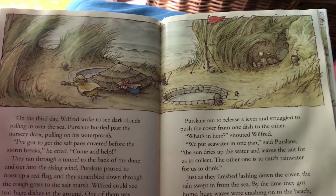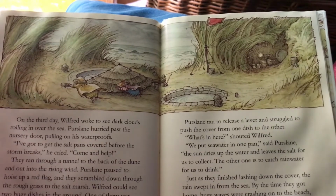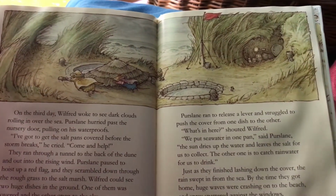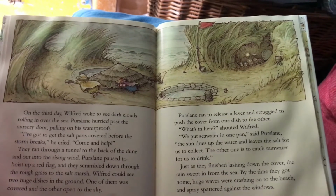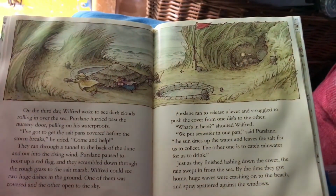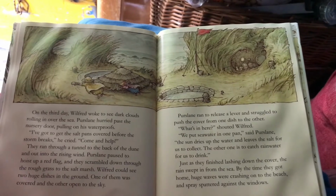"We put seawater in one pan," said Purslane. "The sun dries up the water and leaves the salt for us to collect. The other one is to catch rainwater for us to drink." Just as they finished lashing down the cover, the rain swept in from the sea. By the time they got home, huge waves were crashing onto the beach and spray spattered against the windows.